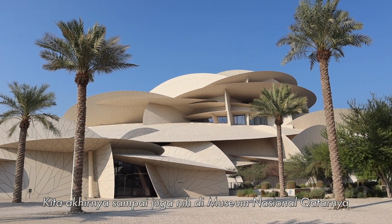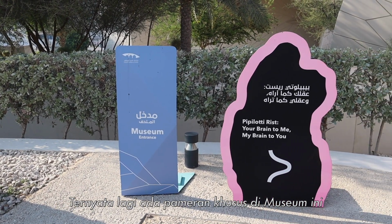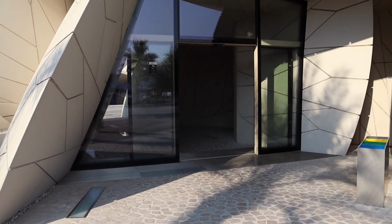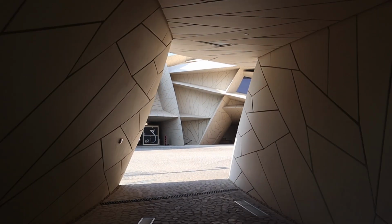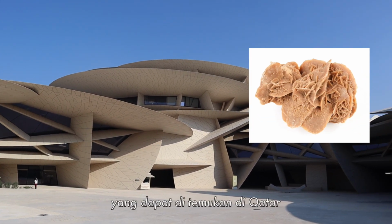We finally arrive in National Museum of Qatar. Apparently, there's also an exhibition going on in this museum. I'm sure it's gonna be an exciting day today. Did you know that this museum is actually inspired by the desert rose crystal that can be found in Qatar?